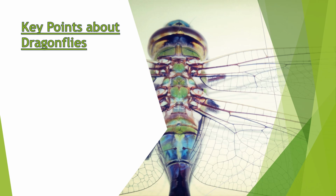So, let's have a look at some key points about dragonflies based on what we've learned. Number 1. They're ancient insects. As I mentioned before, dragonflies are among the oldest living insects, with ancestors dating back approximately 300 million years. Number 2. Incomplete metamorphosis. They undergo incomplete metamorphosis, transitioning directly from aquatic nymphs to winged adults without a pupal stage.